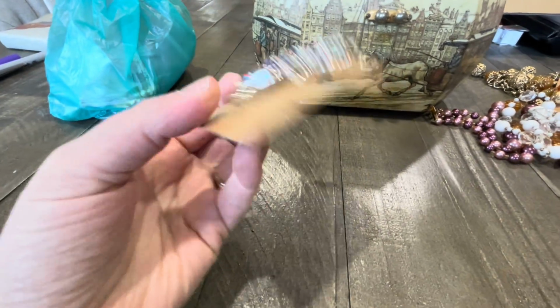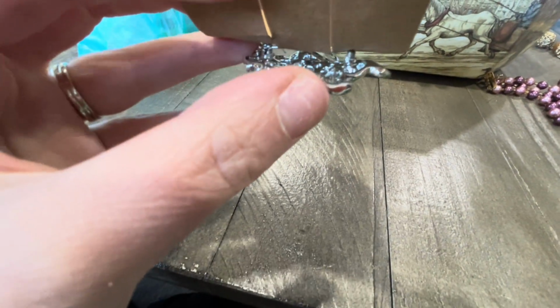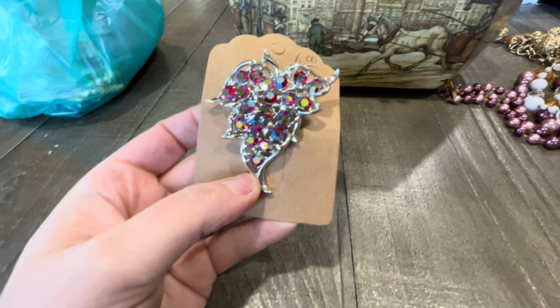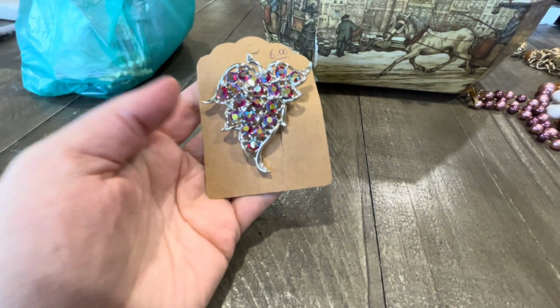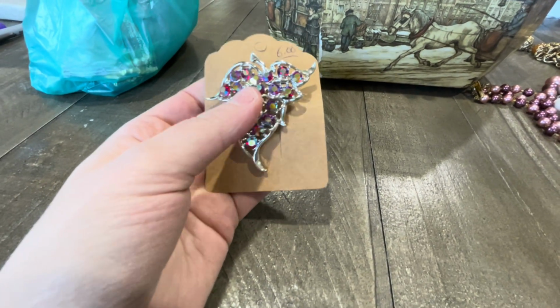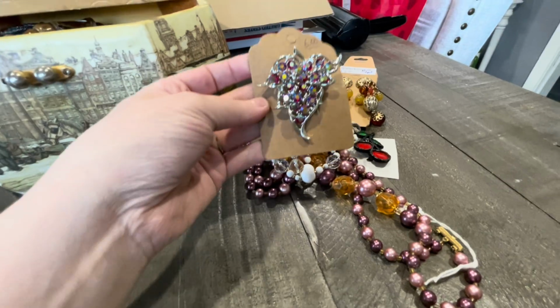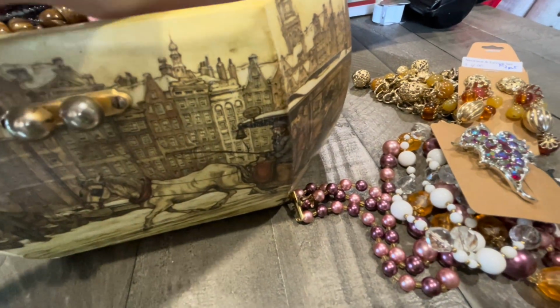Super amazing brooch. It may, oh geez, it may be branded something. I'm not sure. I haven't taken all of them off of their things yet because I wanted to keep the price for the video. So I haven't looked at brandings on all of them yet. This one was only 20% off, so $1.20 off, so $4.80. I paid for that one.